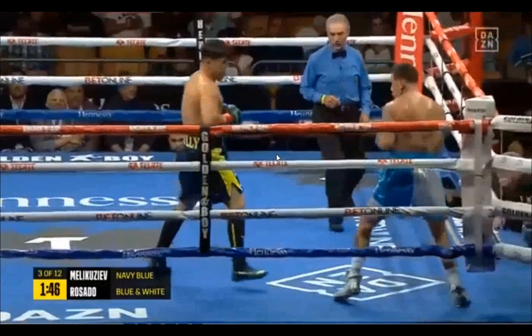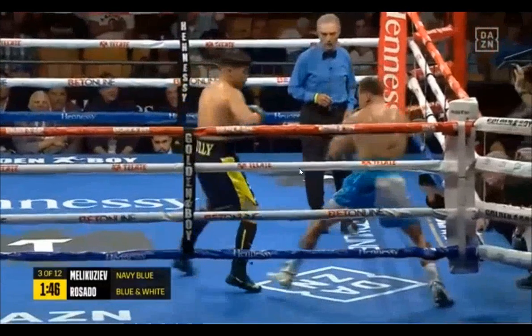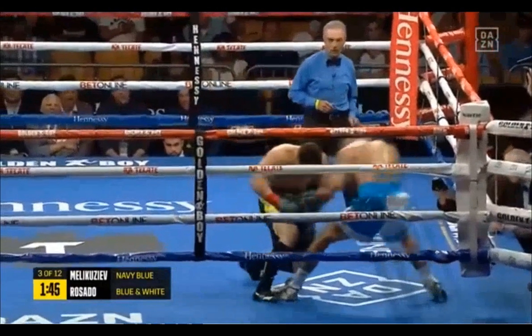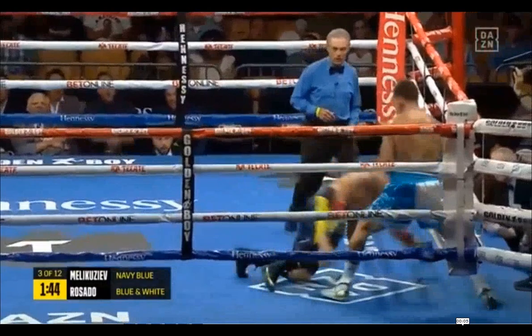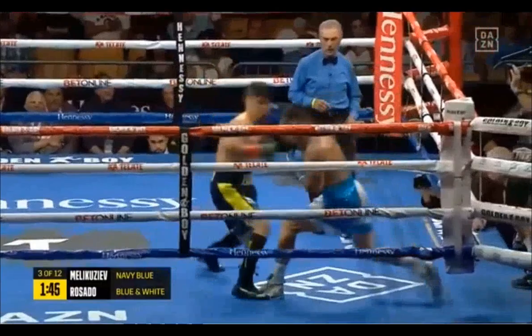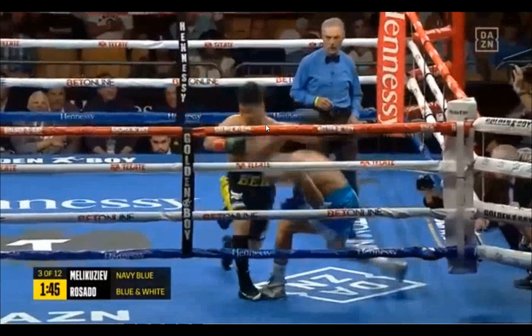So we're going to take a look at him try to do that here as he jumps forward, and you can see Gabriel Rosado's already getting position on him, seeing it coming because he'd seen this throughout the fight, and actually catches him with the right hand, boom, right as he throws his own punch. We're going to take a look at that one more time. But as he's stepping in, blam, catches him with an insane right hand.